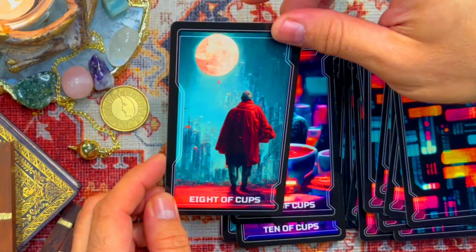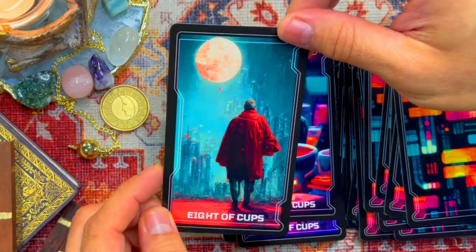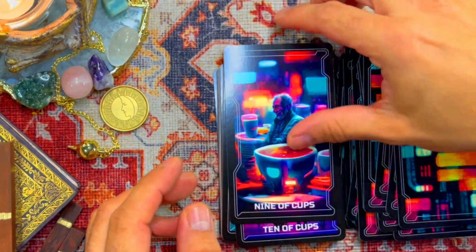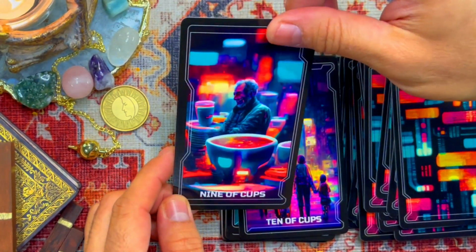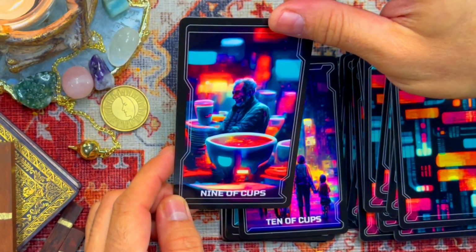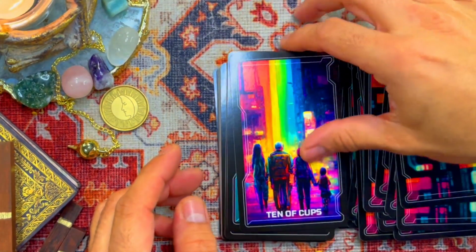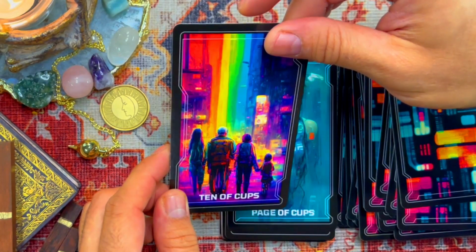Eight of Cups. Amazing. Look at the details. Wow. Nine of Cups. This is really cool. Ten of Cups. Beautiful.